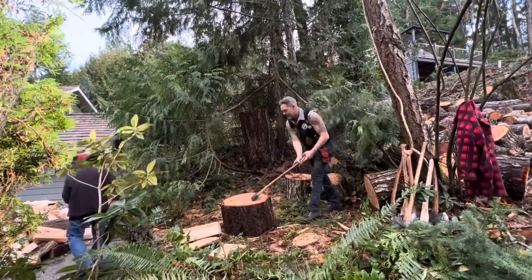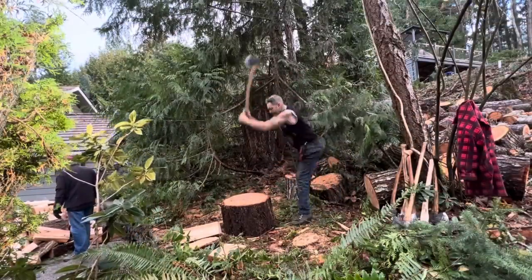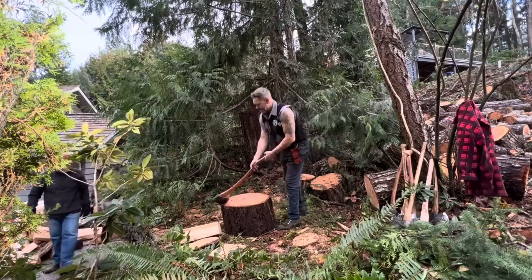See why I'm doing this, friends? Because there's a huge crack. And there it is. Split.